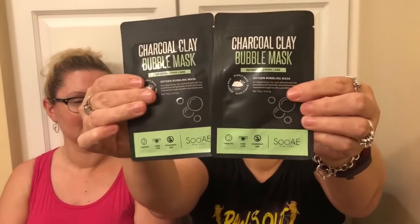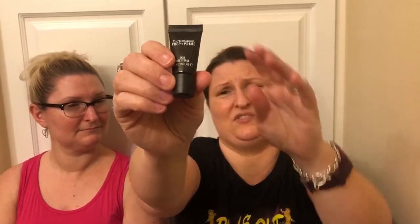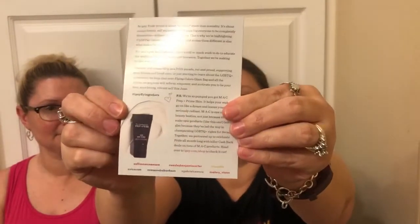And this is Charcoal Clay Bubble Mask Refreshing Pore Care by, is it Soe or Soa New York? I don't know, something like that. And then MAC Prep and Prime Skin. I can definitely put this in the giveaway right off the bat, because I'm pretty sure I already have some of these. And then the card said Flying Colors, and the back looks like that. I think that's it though.